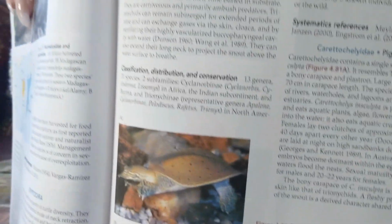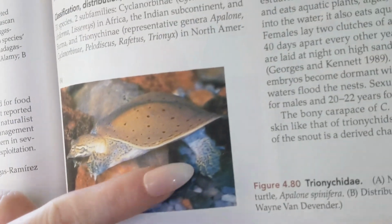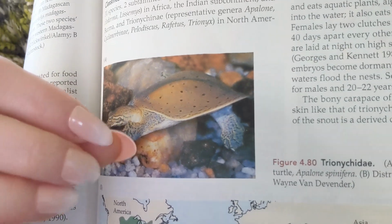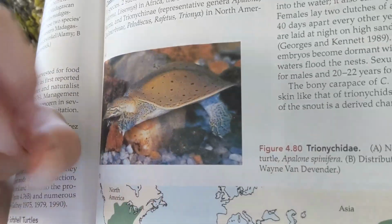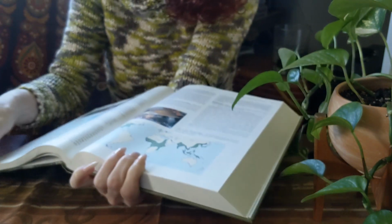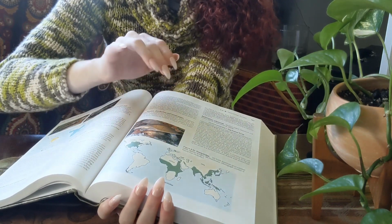Here's another one, and this one is silly looking because it's got this little straw nose, and you can tell that it's aquatic because it has these webbed feet so that it can swim a lot better, whereas tortoises are primarily land dwelling, so they'll have more of a claw type foot so that they can dig into the ground, but this has webbed feet so that it can swim through the water. Oh, and that's called a pig-nosed turtle, by the way. Very cute.